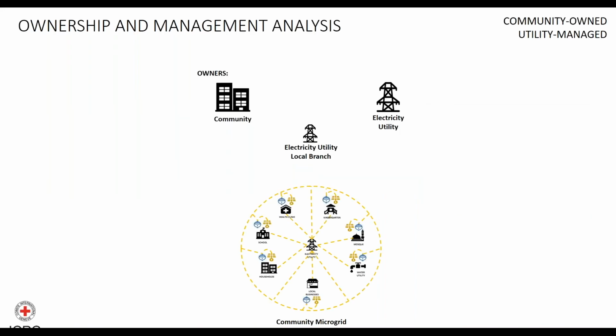We also considered various different ownership and management options and combinations. So for example, this is a community-owned, utility-managed setup, which is not what we're deciding on, but it's one of the options that we're looking into. So in this case, the community would have a net metering agreement with the electricity utility company, and they would also have a contract for the operation and maintenance. The operation and maintenance responsibilities would be delegated to the local utility branch, and they would carry out these services, integrating their SCADA system with the smart meter components, or smart device components, in the microgrid. So this means there'll be a back and forth flow of information.